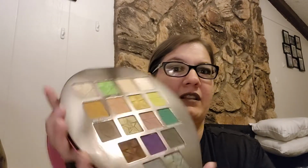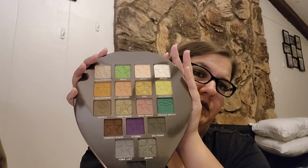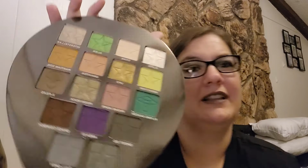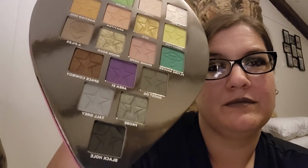I do have another one though, but I was just looking at it and I was like, I never use it, and I love it a lot. I love the color story. I don't use a couple of the colors because I just don't think they're very good, but the colors that I like in here, I really like. You know what I mean? Anyway, let me show you the looks.